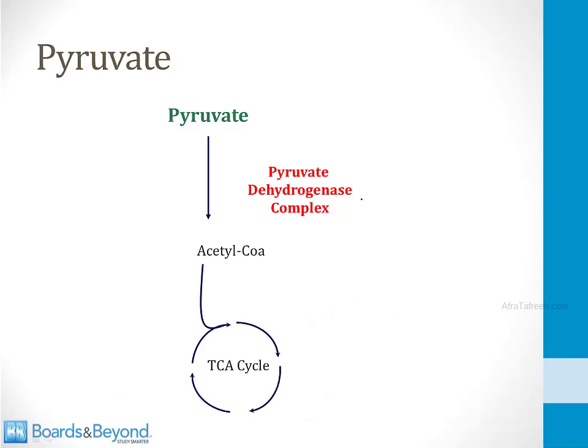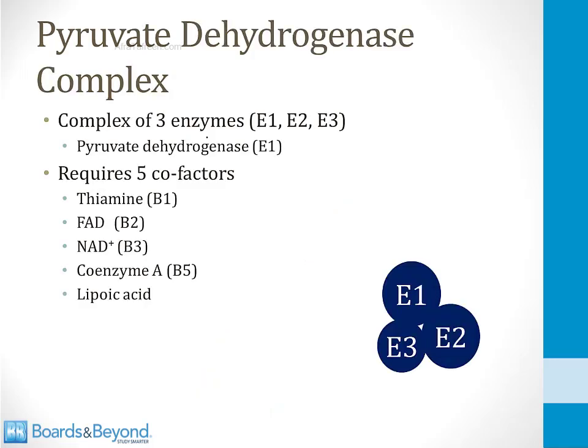Pyruvate dehydrogenase is the prototype of one of the dehydrogenase complex enzymes. It converts pyruvate into acetyl-CoA. The pyruvate dehydrogenase complex is called a complex because it contains three enzymes called E1, E2, and E3. And the E1 subunit of the pyruvate dehydrogenase complex contains the enzyme pyruvate dehydrogenase. And I talk about this enzyme and this complex in more detail in a separate module.